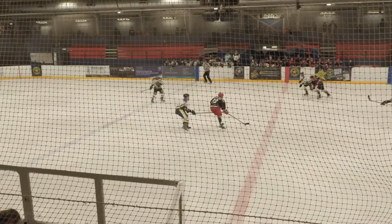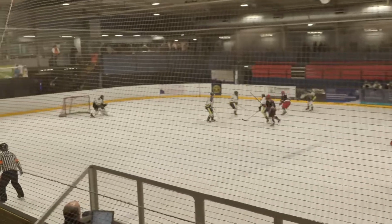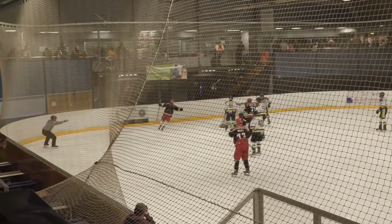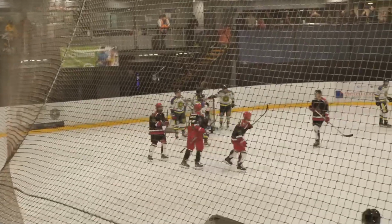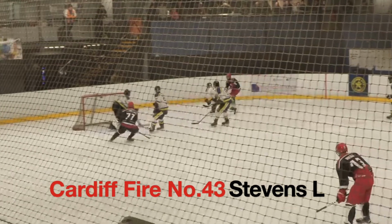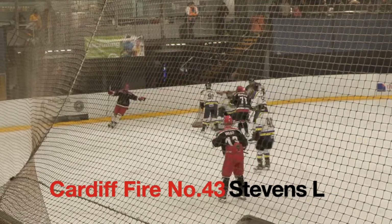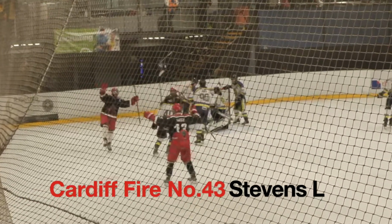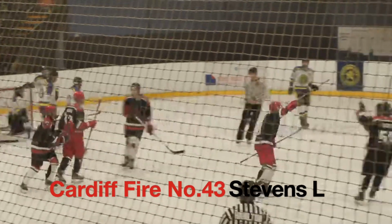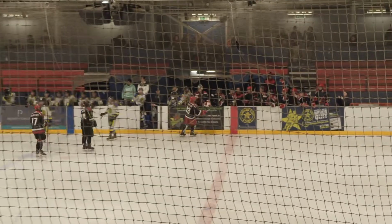Anyway, what I can tell you is we are moving into the final throes now, and the tails of the Fire are well and truly up. And it's 6-5 in seconds. Lewis Stevens reduces the arrears again.